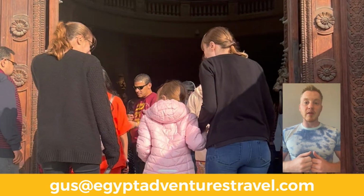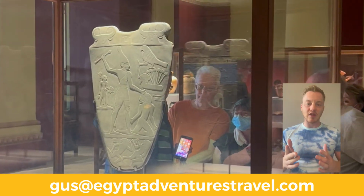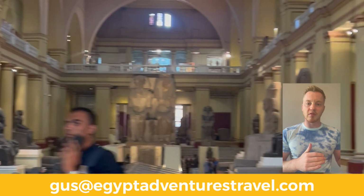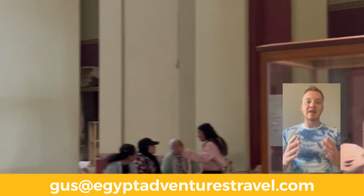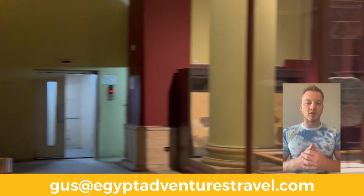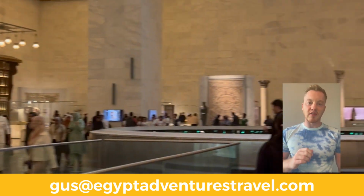Right now, this museum still has Tutankhamun's funerary mask as of the making of this video. Eventually, that piece, along with the rest of the King Tut pieces, will be moved over to the Grand Egyptian Museum. But right now, the main King Tut pieces are still on display at the original Egyptian Museum in Tahrir Square. The second museum is the National Museum of Egyptian Civilization.